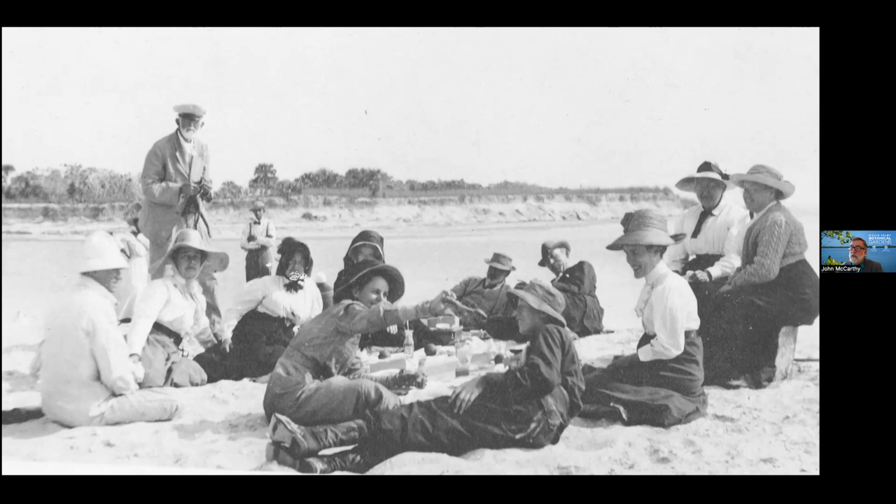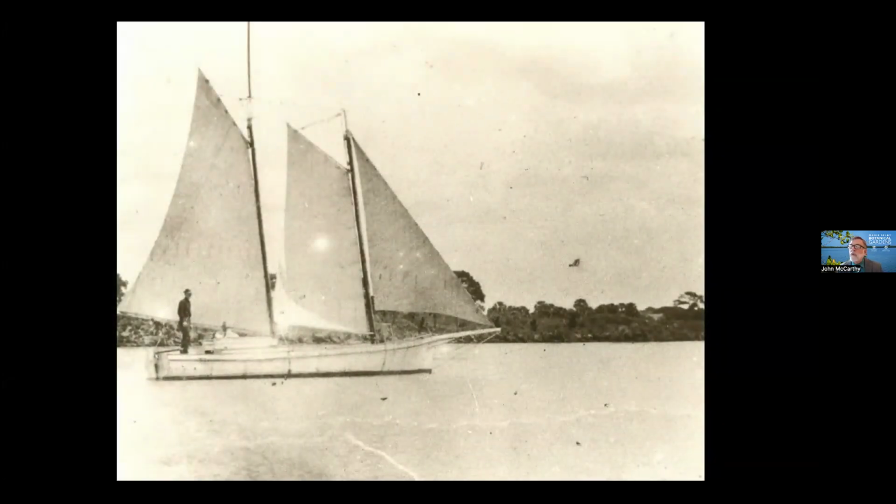This is one photograph taken of some of the visiting guests. They are actually on the north end of Casey Key. You see the south end of Siesta Key in the background. And they are enjoying a little picnic along what used to be called Little Sarasota Pass. This would be very close to where the Midnight Pass recently reopened in the hurricanes. Boats were essential to life along the coast.